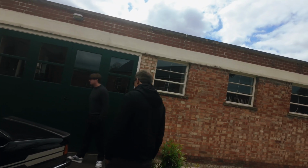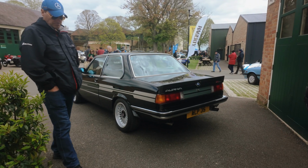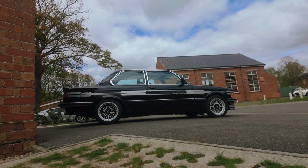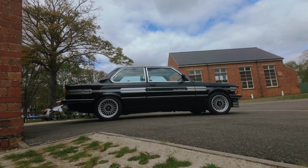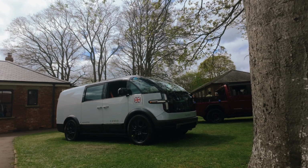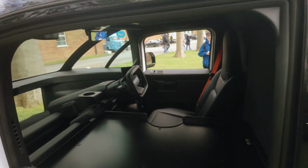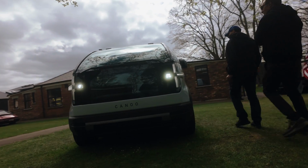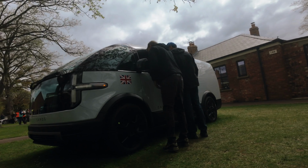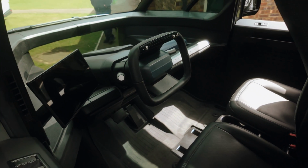Which one of you is a BM guy? You can tell me about this car. I had a few 3 BMs back in the day. What is this, guys? Getting Tesla vibes from this car.